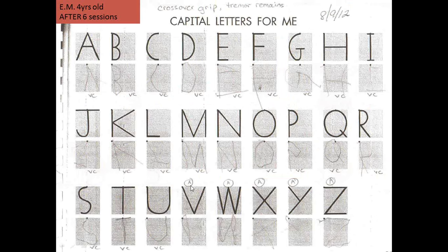If I had to give him hand over hand, I put assistance there for him. But basically, I would talk him through the letters: big slide down, little line across. That type of stuff. And this was an amazing difference. And this was only after 6 sessions. He also had some tremor things going on. Obviously, that's not going to go away overnight. And he was a little guy. I don't typically give grippers out for the little people, but I did give him a crossover grip because he had such an issue with his tremor and his upper extremity strength.